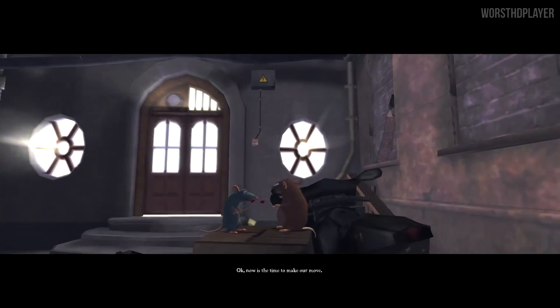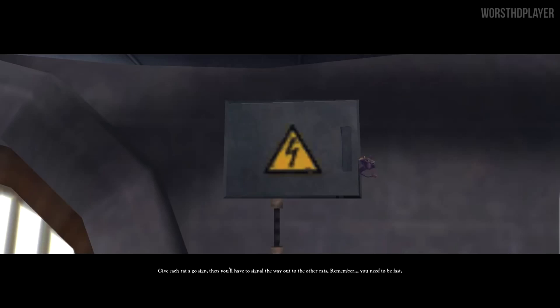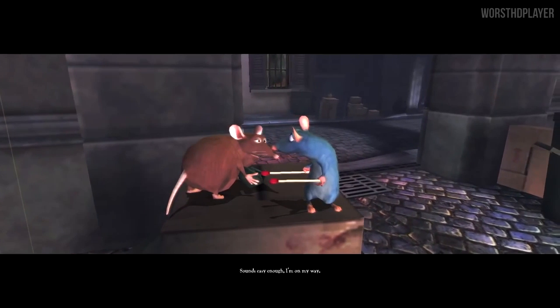Okay, now is the time to make our move. Give each rat a go sign, then you'll have to signal the way out to the other rats. Remember, you need to be fast. Sounds easy enough. I'm on my way.